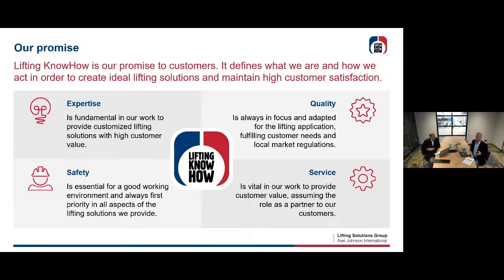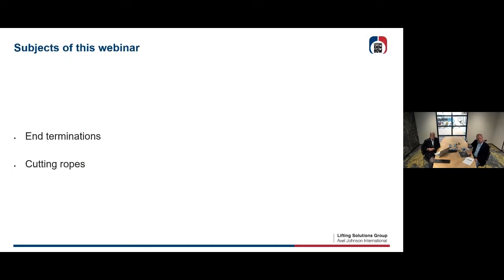This is our promise to the customers. We don't only sell products, we sell expertise, safety, quality, service. That's our main goal in everything we do, which is named the Lifting Know-How. For now, the short introduction. Last slide, of course, subjects already known, end terminations, cutting ropes, and now I hand over to Alain.